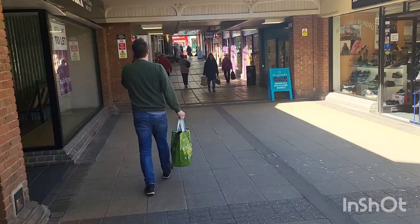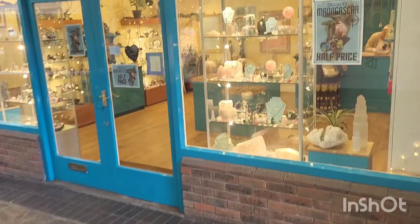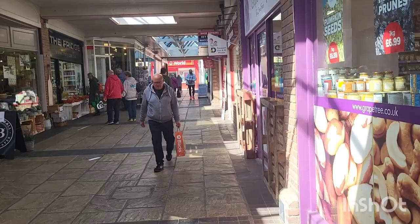As you walk yourself back up Tudor Arcade, you'll come past many lovely little shops. One of which, for instance, would be this crystal shop. Quite cool, quite interesting. Some beautiful things in there. But you'll find it loops you back round to the main thoroughfare of Dorchester. If you took a right, you'd end up back at your start point.